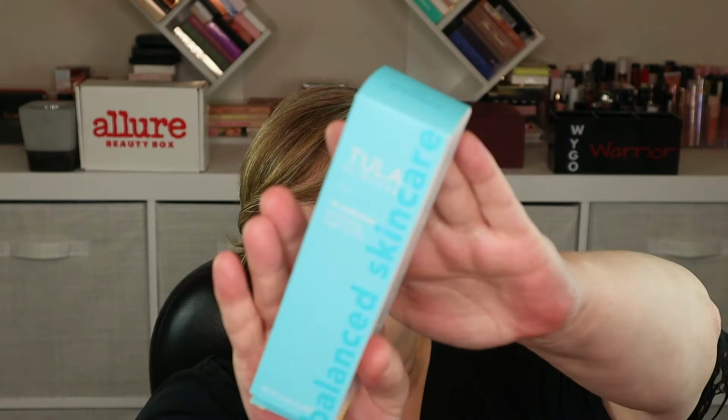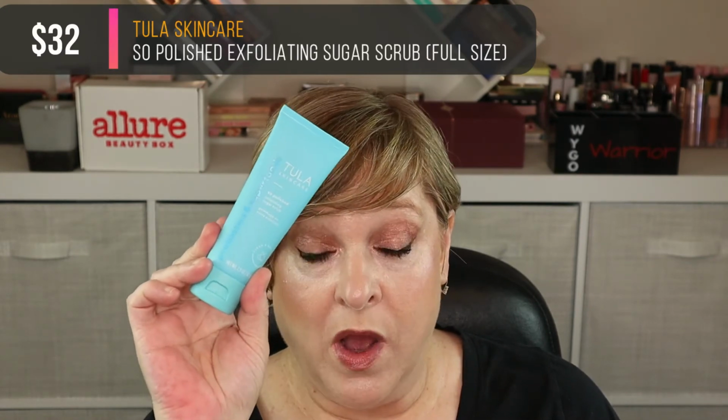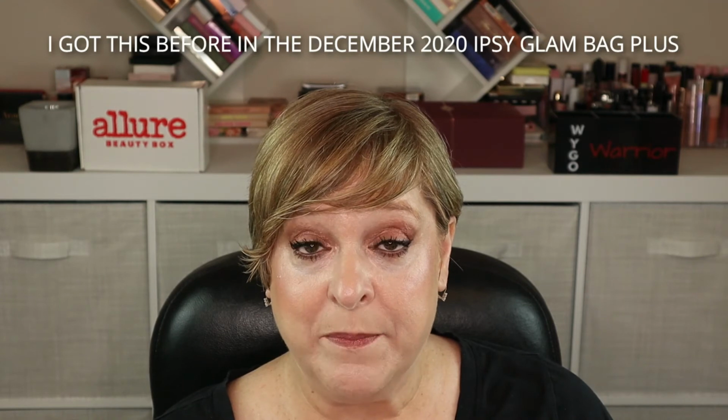All right. And the last item is large, heavy, and from a nice brand. So this here is from Tula. I recognize the packaging. All right. So this is the So Polished Exfoliating Sugar Scrub. Yes. I know I've had a product similar to this one, if it wasn't the exact same product, from Tula, and I enjoyed it. For some reason, I'm thinking the packaging was yellow, but I could be confusing that with the sunscreen. If it's the same one, I really enjoyed it. Something will float on screen as to which box I received that in, because it's been a while. I want to say Ipsy. This retails for $32 and obviously is full size.